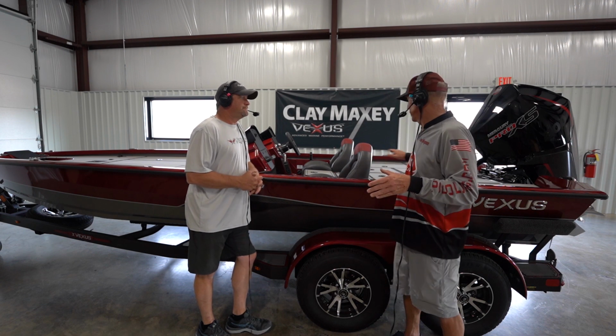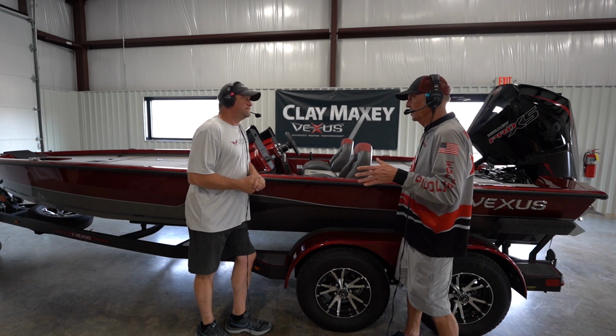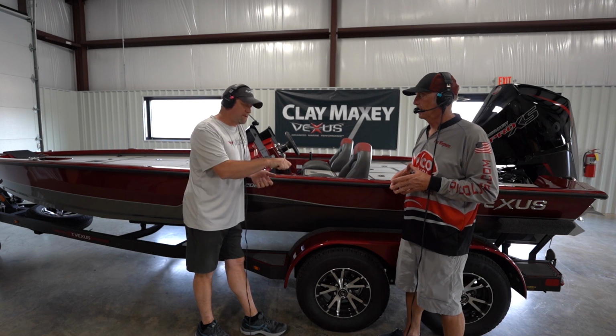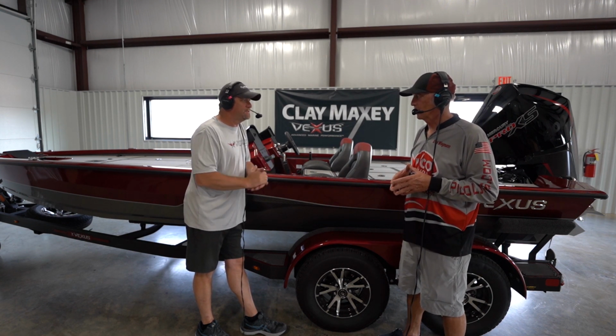Yep. Another switch that's back there next to the engine is the bilge pump. The drain plug. The drain plug, yep. It has a remote drain plug. It's just a turn of a dial. It's got a little cable mechanism, and it opens and closes the drain plug.